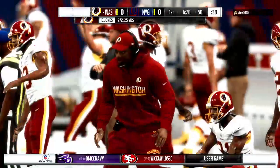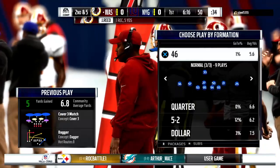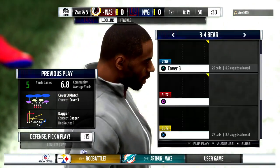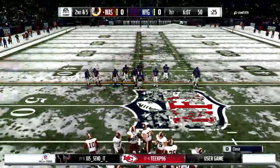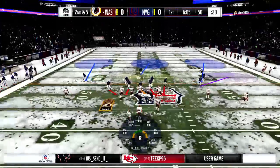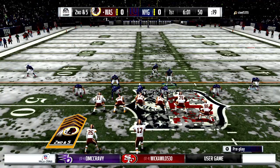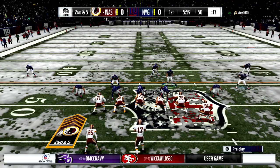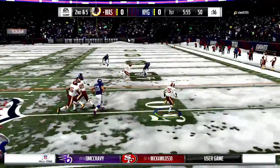And he'll get it out to midfield. Looks like, yeah, they'll spot it right at midfield at the 50. 5 yards on the catch there. Brings up second down. 2nd and 5 after the 5-yard completion on first down. Watch it now, Barney. They'll run it now out of the gun.